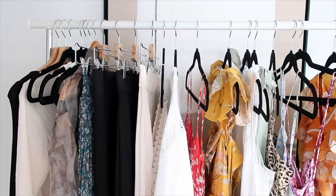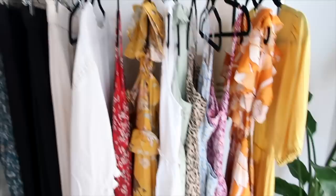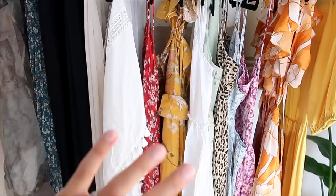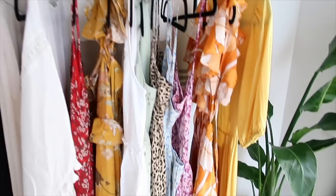Okay, I've unpacked my summer clothes and I've taken out some of the new dresses that I've gotten. And I think this is everything I'm gonna bring with me in terms of like dresses and stuff. I still, of course, have to pick out like workout clothes, swimwear, just a few basic tops and things like that. But this is what I'm gonna bring and it just makes me so happy just looking at this alone.